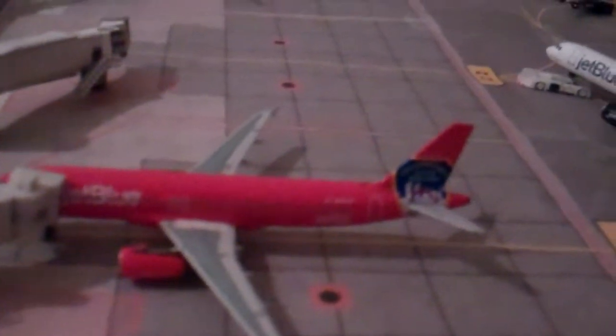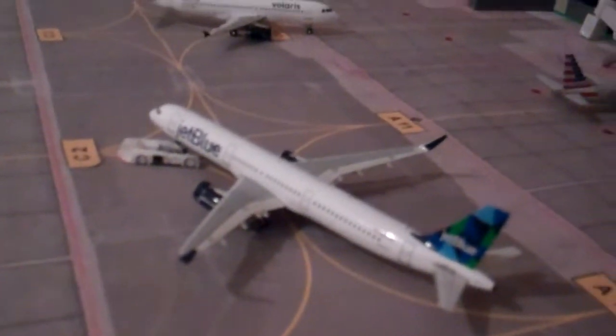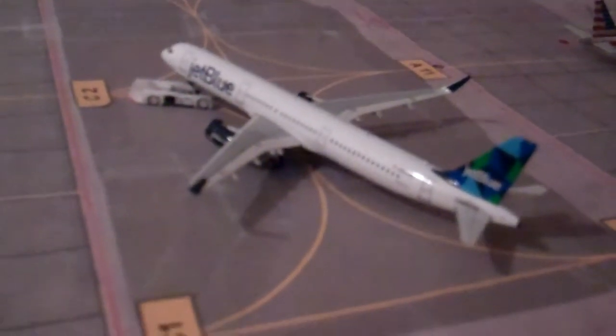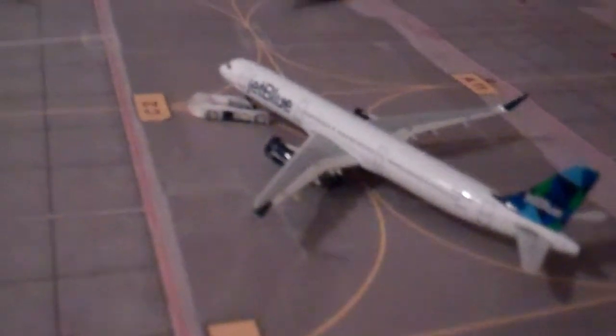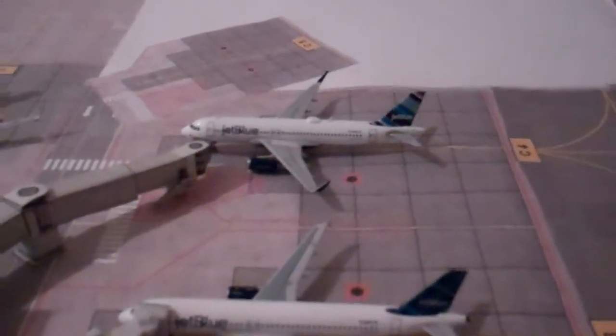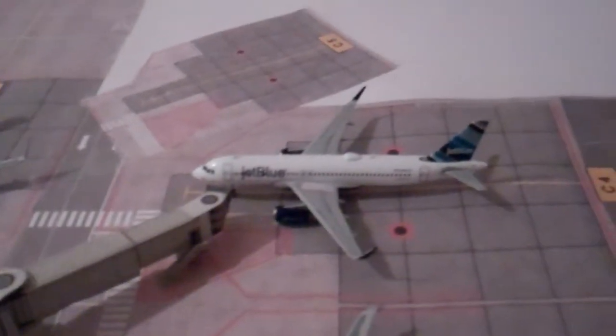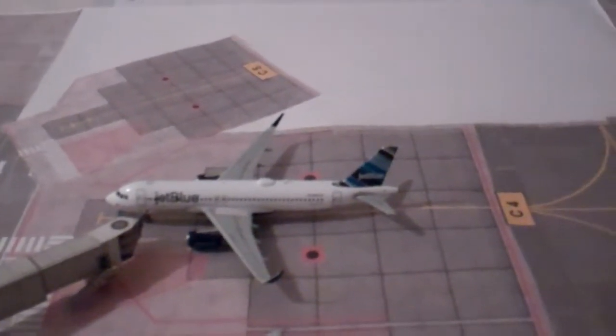First off, we have a JetBlue 320 in FDNY colors boarding for Long Beach. Then pushing back out of Charlie 2, we have a JetBlue 320 pushing back for Fort Lauderdale. Here we have a JetBlue 320 Tartan Sail. Passengers are deplaning from Boston Logan. And then just pulled into gate C4, we have a JetBlue 320 with sharklets and barcode tail, just in from Phoenix. Empty JetBlue gate.